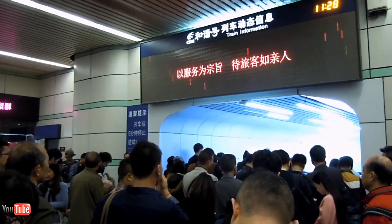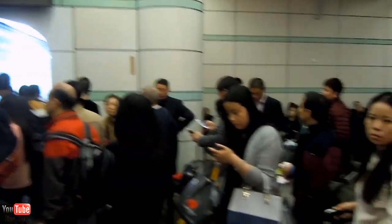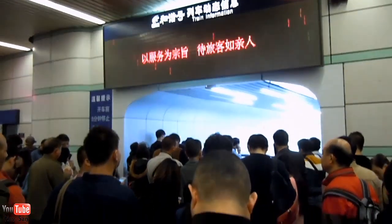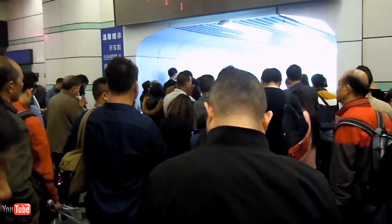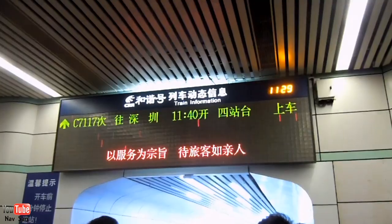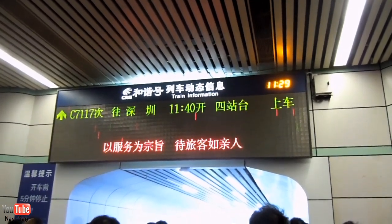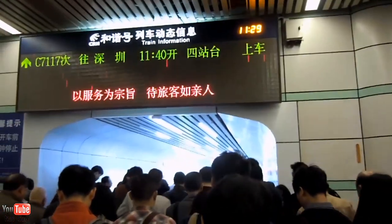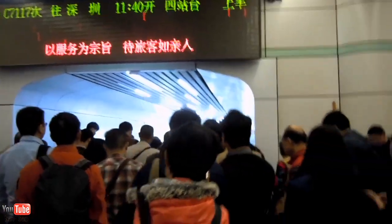They're just waiting for the train to be called. As you can see, everyone's all lining up, if you can call it a line, or just scrumming up to when it opens, and there'll be a massive rush to get through. Look at it, they're all sort of gearing up to rush to the front now. It's like ready, steady, go!